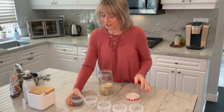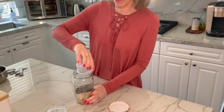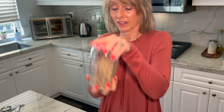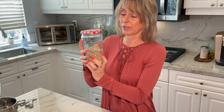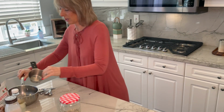And last but not least here, we have the chia seeds, and that's also 1/4 of a cup of chia seeds. Okay, give it a shake. Now that's where I stop as far as making 3 servings at a time. I would just leave this in my cupboard. And then when I go to make it, I add the other ingredients. So this is what the other ingredients are.